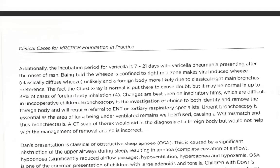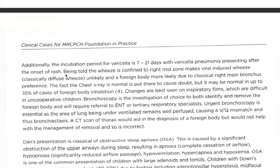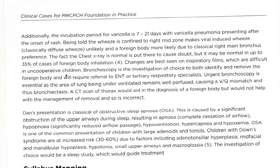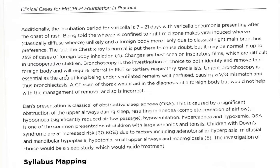Additionally, the incubation period for varicella is 7 to 21 days. Varicella pneumonia presents after onset of the rash. The wheeze is localized to the right side, which makes viral-induced wheeze, a classical diffuse wheeze, unlikely, and a foreign body most likely due to the classical right main bronchus preference. The fact that the chest X-ray is normal is put there to cause doubt, but it may be normal in up to 35% of cases of foreign body inhalation.